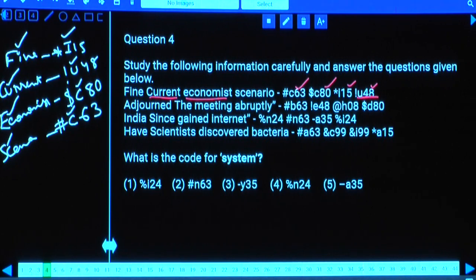Then coming out with this, what else is left over here? Symbol. Now for this symbol, what happens here? Symbol is based on what? Symbol is based on the number of letters. Now there are four letters. For four letters it is star, and current, six letters, is exclamation. And economist, here there are nine letters. Nine letters it is dollar, and scenario it is star, hash, and so on. And the first symbol is based on the number of letters. And question numbers 4 to 6 are based on the same logic.